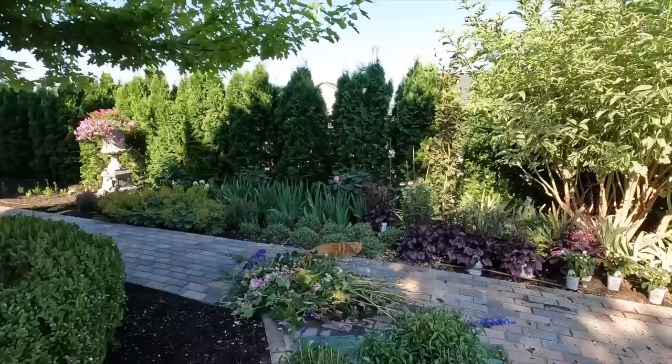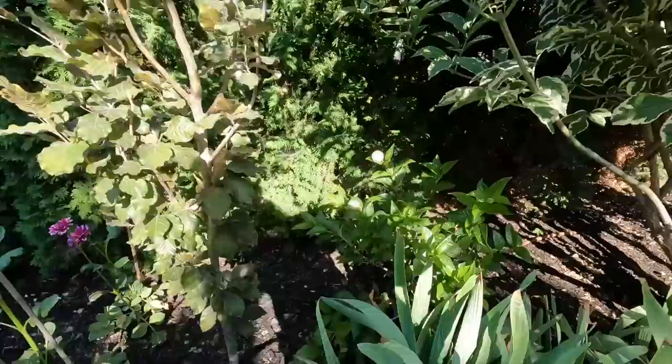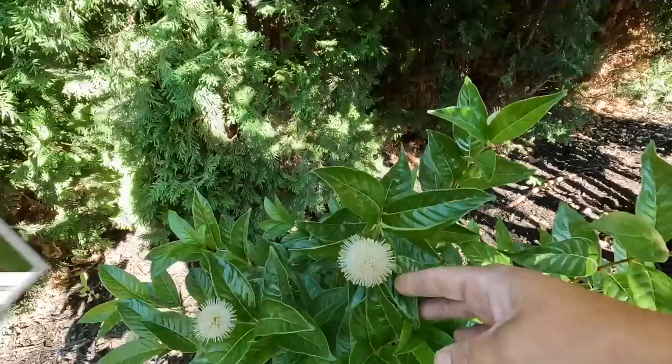Nothing is planted yet. So the wildberry heucheras, there are 2, 4, 6 of those. There's a, look at this. Ugh, sugar, what is this one? Sugar shack, button bush. Look how pretty.